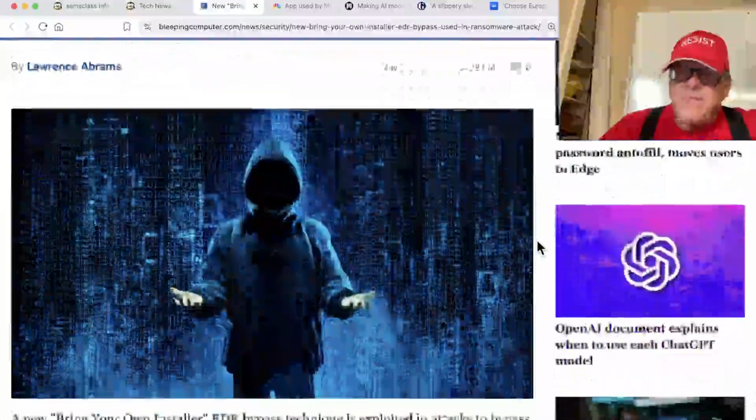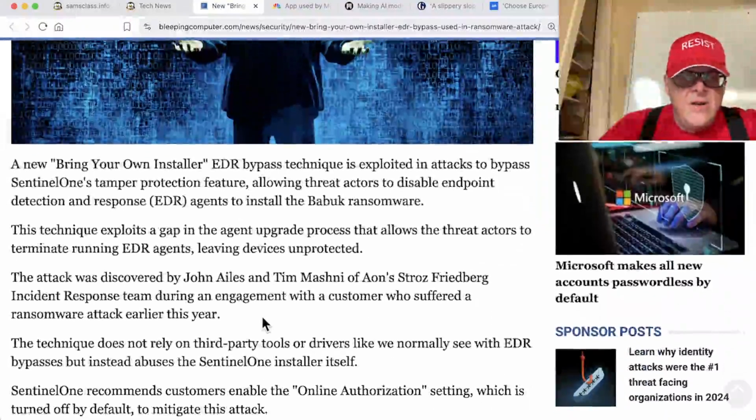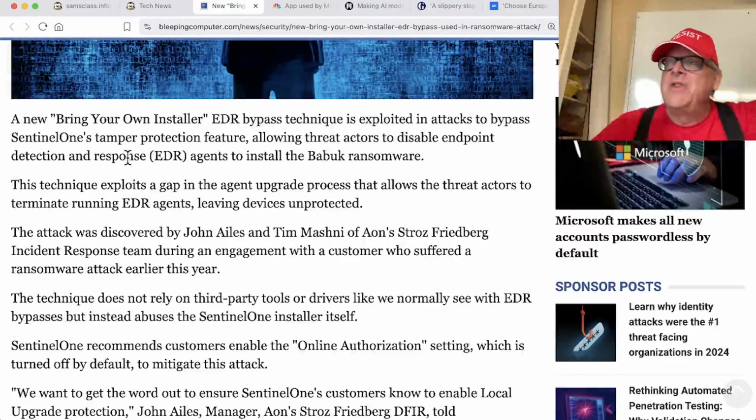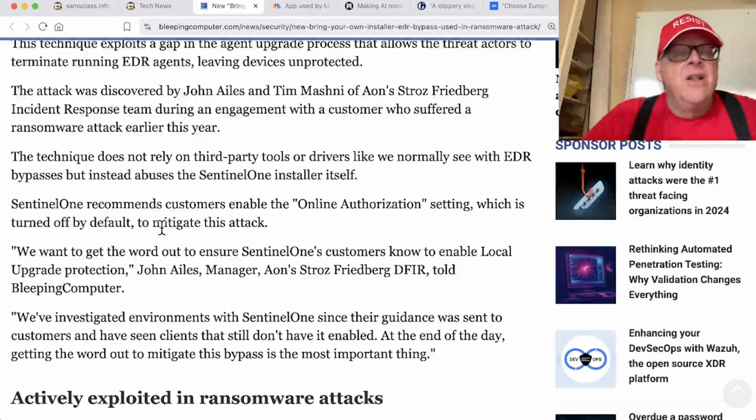This is pretty interesting. Endpoint detection and response tools, in particular, SentinelOne. SentinelOne makes some kind of monitoring security software. I haven't used it. I think it doesn't have a free version. But apparently, if you download the real installer and run the real installer, it will remove the old version before putting on the new version. And so that's an easy way to stop it, is to just run the installer until it removes the old version. And so you're not running any malware, you're running a legitimate installer.